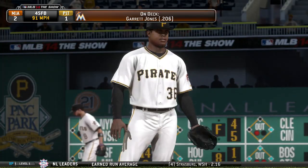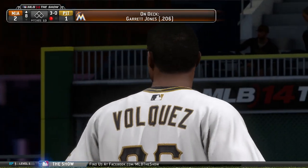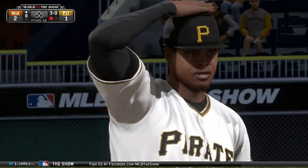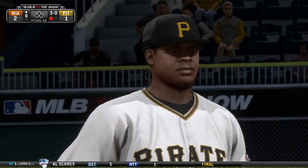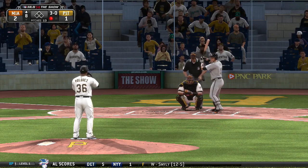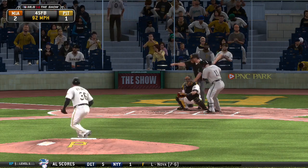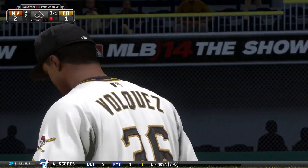Down low, and the plot thickens here, 3-0. Three straight strikes to the first hitter in the inning, three straight balls now to the second. Here he comes on 3-0. Taking all the way, and it's 3-1 now.